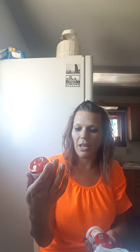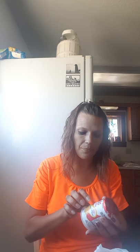I got some yogurt, the Yoplait. I got two of each of the key lime pie, lemon burst. Sorry, hold on a second. Okay. Two of the harvest peach and two of the French vanilla. And then I got two of each of those.